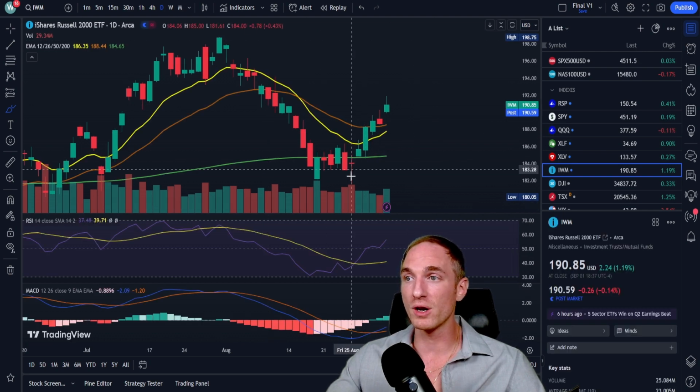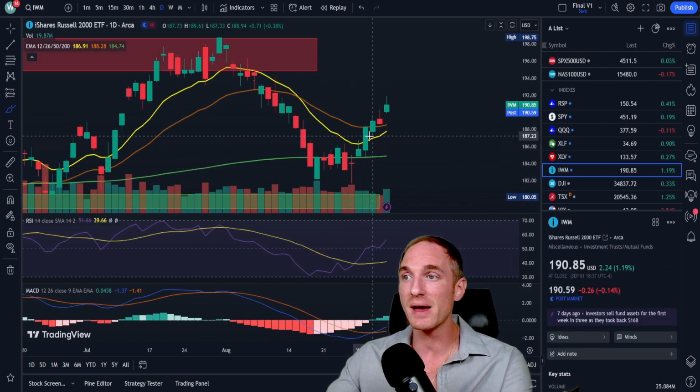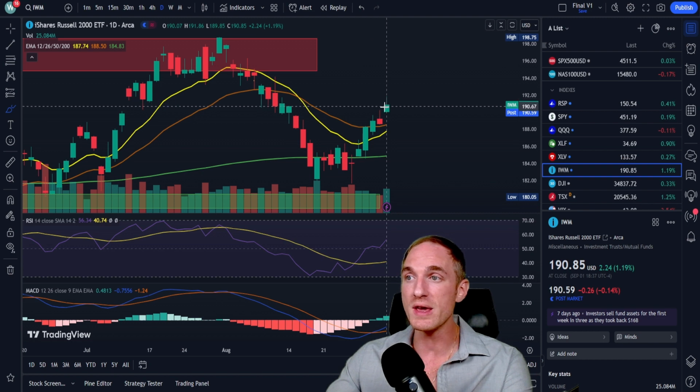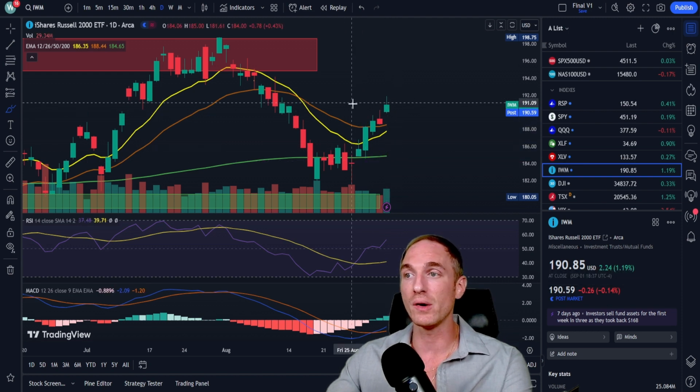IWM Russell now. IWM Russell bounce. Very nice size on this bounce now. You remember me saying that I wasn't satisfied while S&P and QQQ have been bouncing now for the better part of the last 2 weeks. IWM Russell only really got it started this week. Look, this is Monday through Friday of this week. Absolutely putting in a very beautiful move, guys.